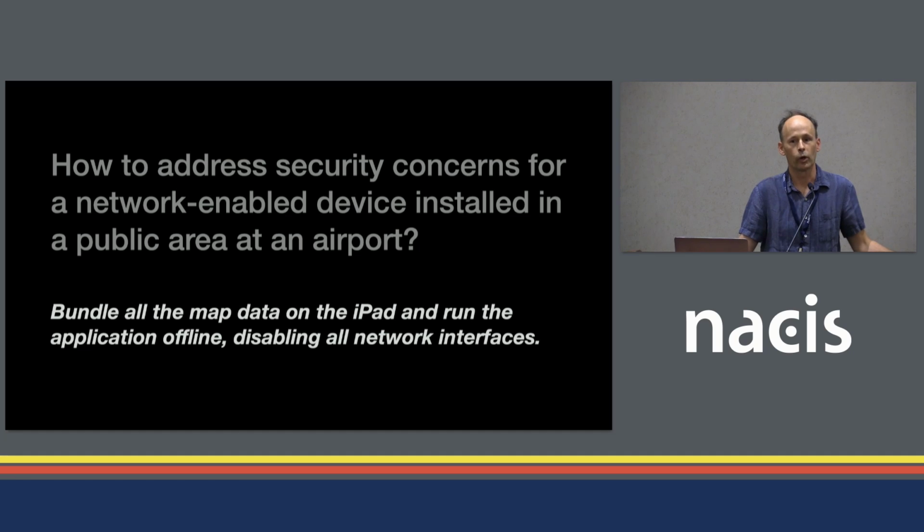Any piece of hardware in an airport, and especially if it's connected to the internet, is going to be subject to scrutiny. And that scrutiny is warranted, but what it means is that it places demands on other people and other departments. And we're a busy airport, so a project like this will fall down the totem pole pretty quickly. So rather than fetching anything, including the 50 gigabytes worth of map tiles over the network, we just bundle them on the iPad.